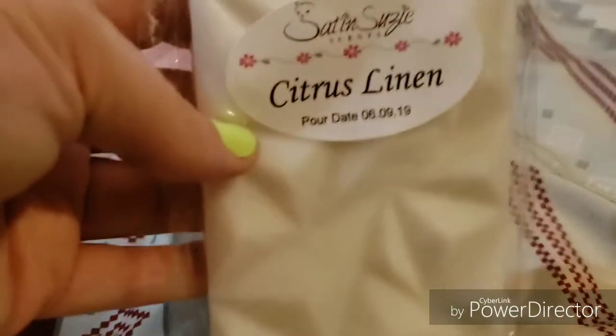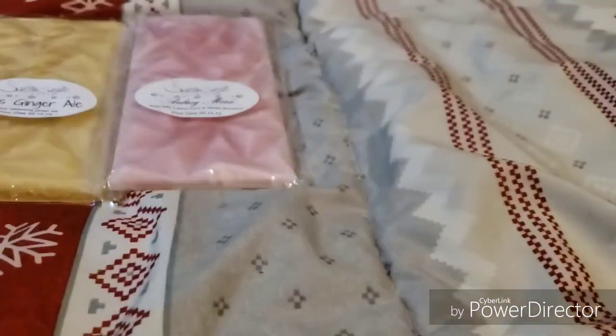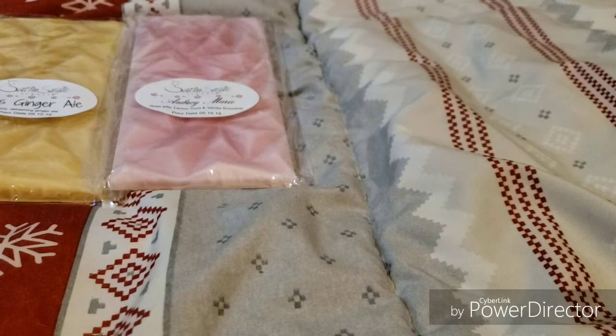I got citrus linen. I might have gotten this in a scent shop. I don't remember because I got so many clean scents. But this is a hang your laundry on the line, clean type scent, laundry detergent-esque. I love it.